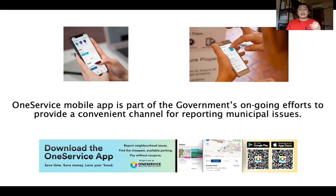So this app is the one-stop service, the one-stop app that we can go to regardless of which agency is managing the issue. We just go to this app. It's a one-stop shop. Go there, take a photo, report the case. The app's back end will direct the fault, will direct the issue to the relevant agency.